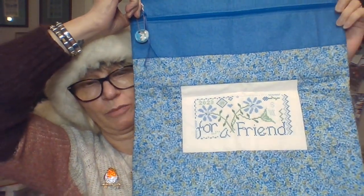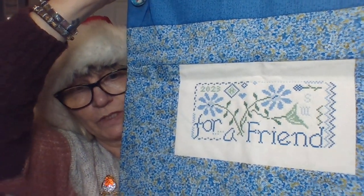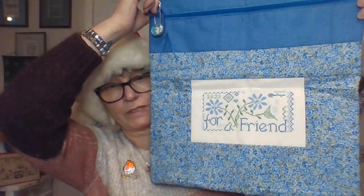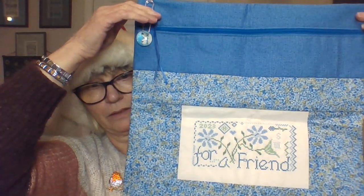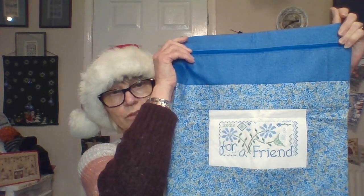And then from my lovely friend Mouse, I got a project bag that she made. Beautiful, beautiful stitching. And I can't remember the designer of that. I've seen it, but I can't remember the designer. And then it's got this pin on it. That is lovely. Thank you so, so much, Mouse. Absolutely love it. Oh, and I forgot something actually. I've just remembered. Chris also sent me some little wooden buttons and I forgot to pick them up.